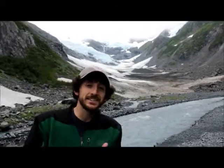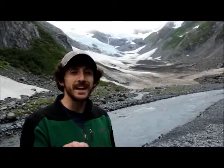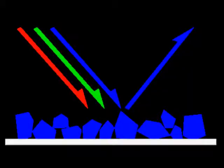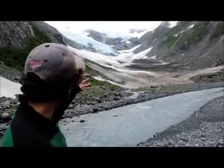Glacier ice has been packed in for thousands of years and has been pressurized, and because of that, blue light is not able to pass through it, and the blue wavelengths of light actually get reflected. And therefore, we see blue ice.